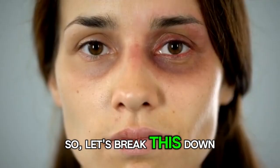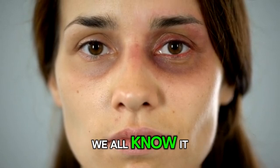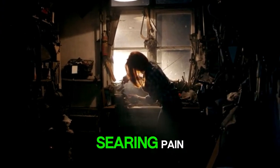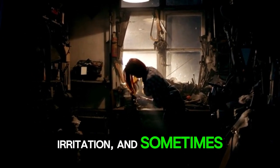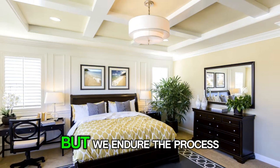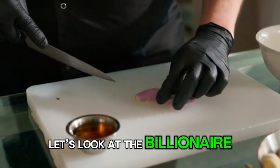So, let's break this down. On one side, we have ordinary waxing. We all know it. The sticky, often messy wax. The dread, the sharp searing pain. And the aftermath of redness, irritation, and sometimes even bumps or ingrown hairs. We do it because we want the result, but we endure the process. It's a chore.